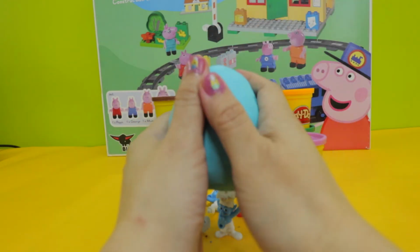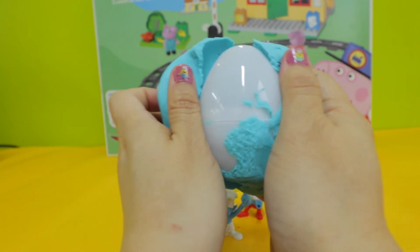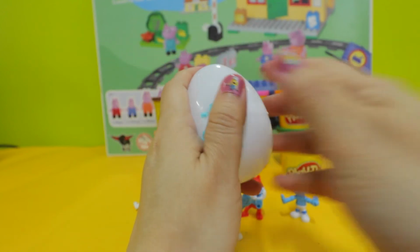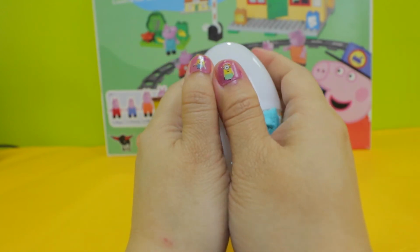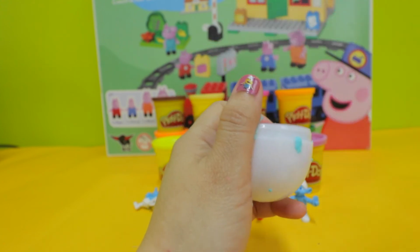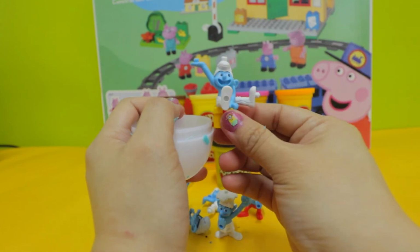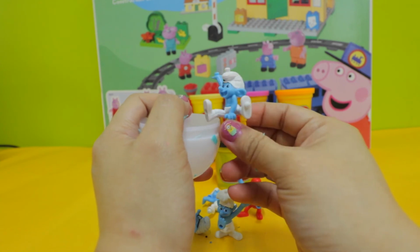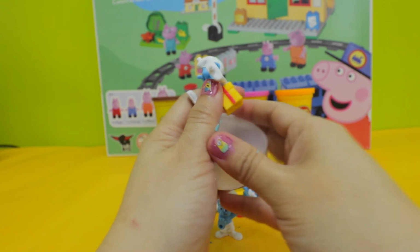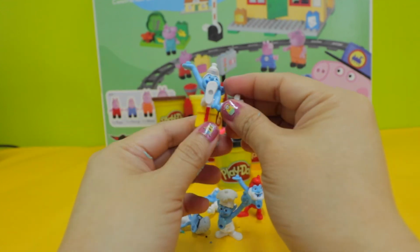Lastly, we have the last egg. Let's see what we got here. Surprise! We have another Smurf here. Oh, what's he sitting on? Let me see. Oh, it's a gift box.